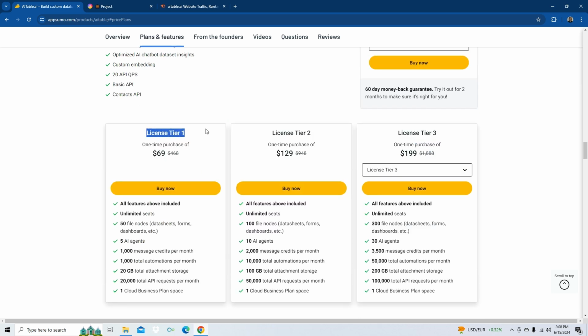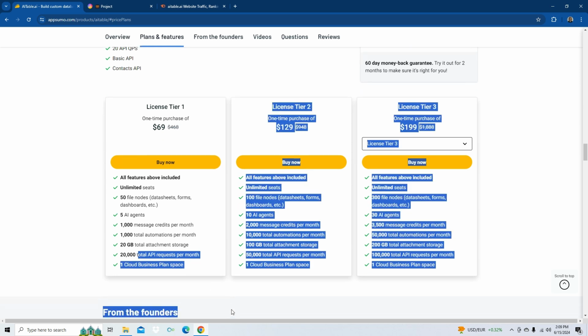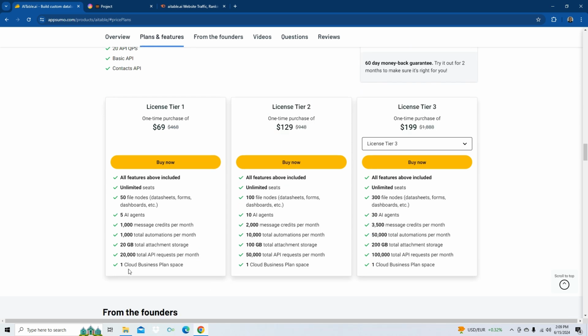Okay, for Tier 1 for $69, you get all the features that we listed above: unlimited seats, 50 file nodes, 5 AI agents, 1,000 message credits per month, 1,000 total automations per month, 20 gigabytes of total attachment storage, 20,000 total API requests per month, 1 cloud business plan space.